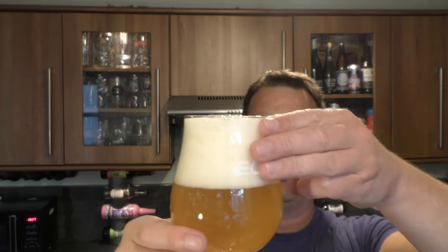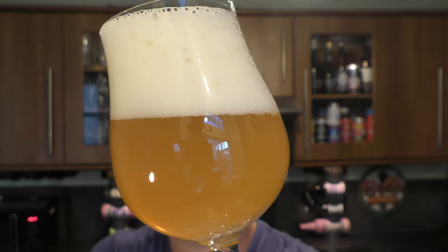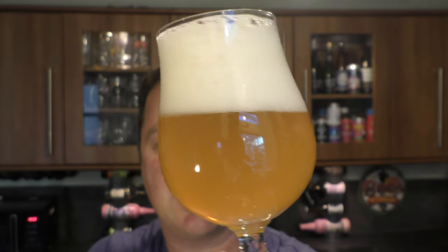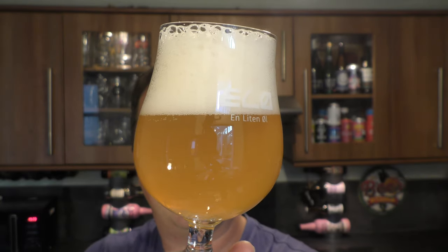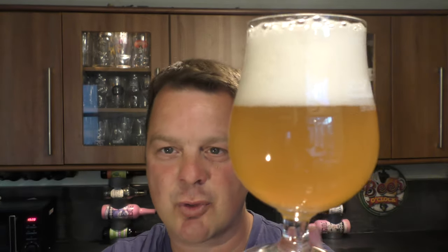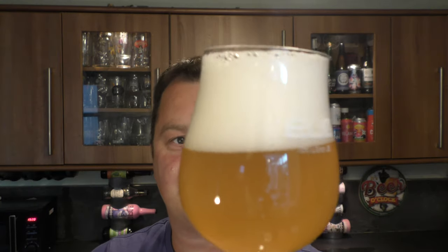So, beer in the glass, it looks like we've got a three finger white head. Nice looking pale ale, good levels of carbonation, slow moving carbonation, nice hazy looking, very, very light amber straw coloured beer, I'd say. Looks good. Let's get that all important aroma.